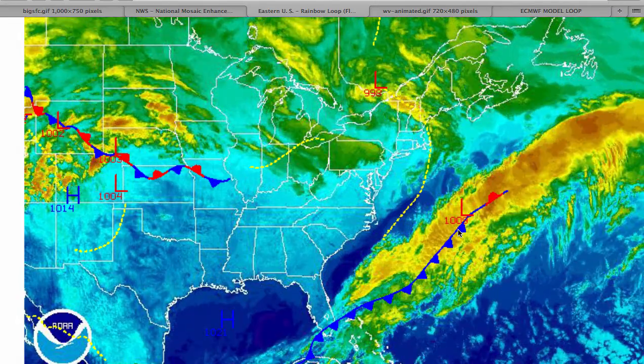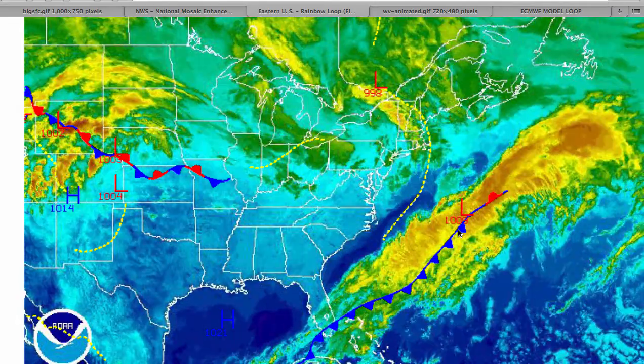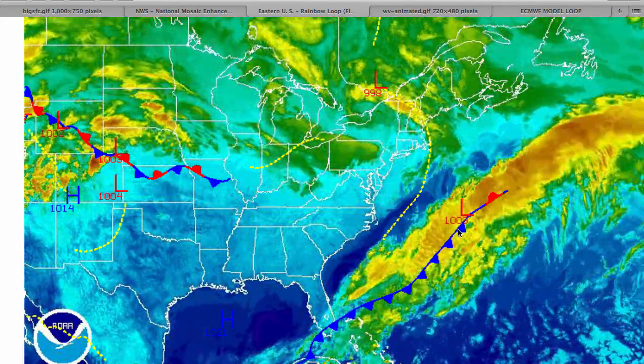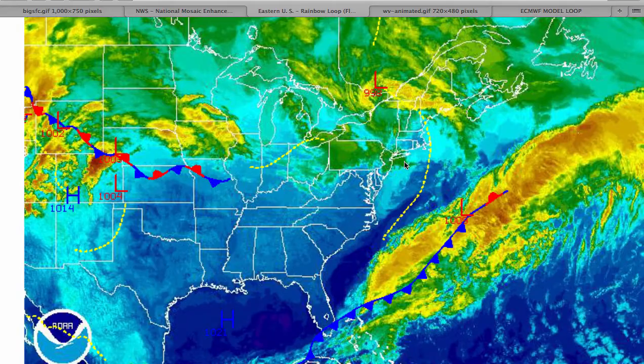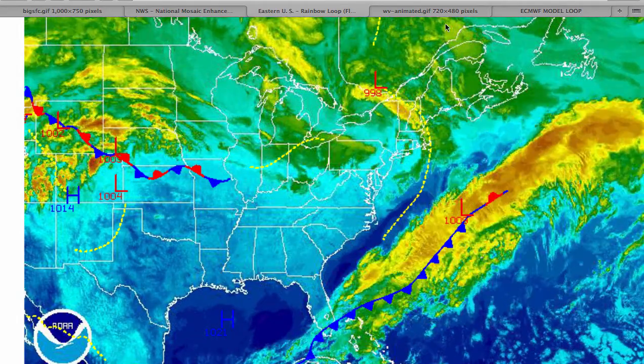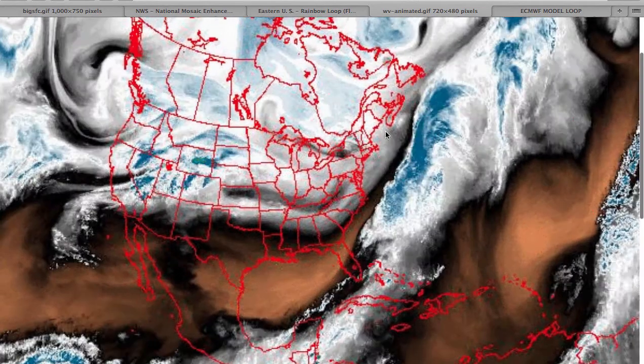Hey, keep it there. We don't need any more rain at this point after seeing rainfall amounts of about 1 to 2 months worth of rainfall over portions of the Philadelphia and New York City metropolitan area over the past several days.